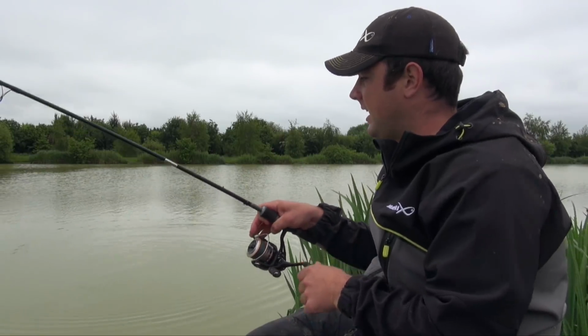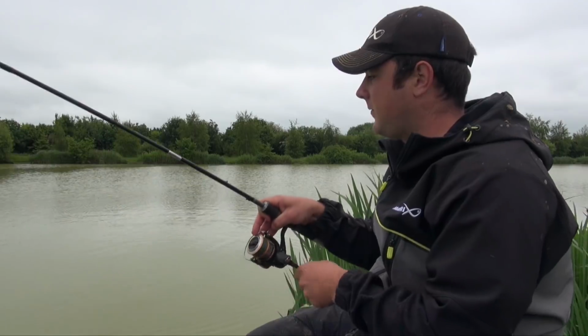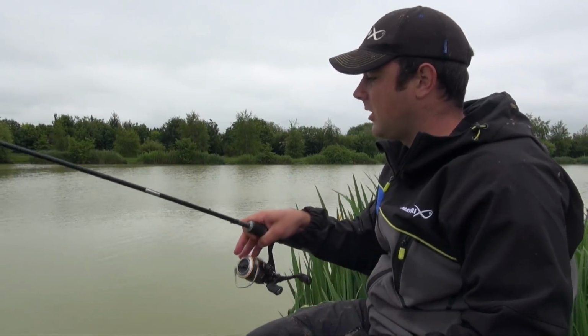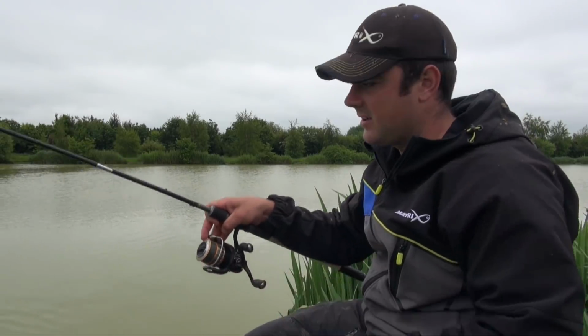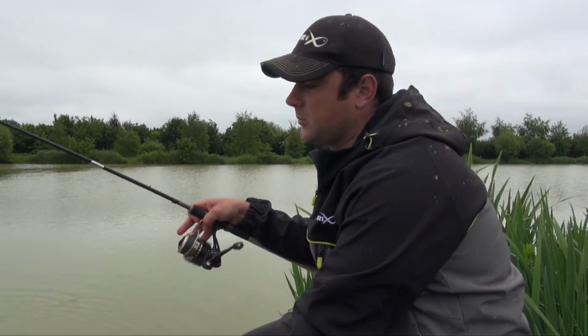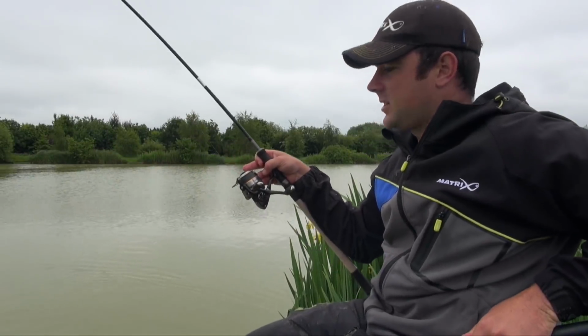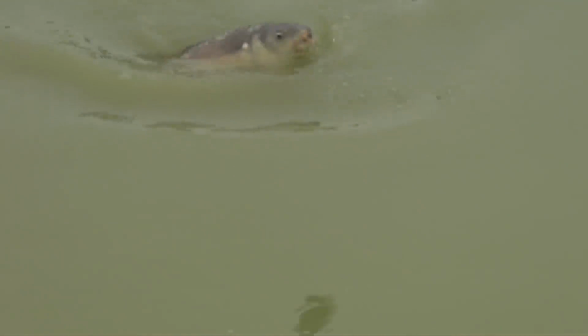But now we're out with the top bait, and we've realised that we can do it all with one rod and bait and fish at the same time. It's even quicker and even more effective. I'm sure this would work even in the big carp scene as well. But another one's coming to that now. I'll concentrate on getting him in, and hopefully we'll get out there and catch a few more.